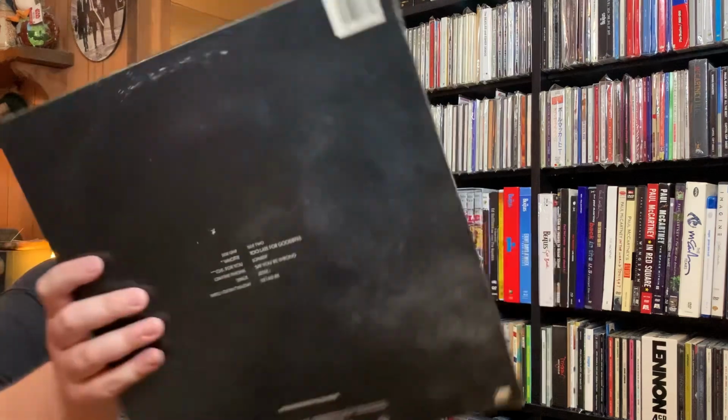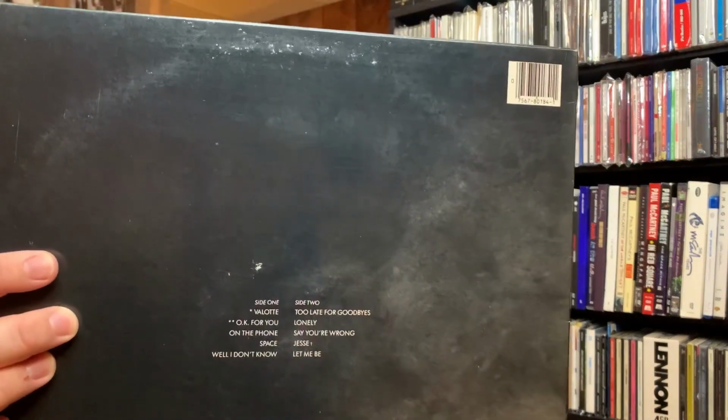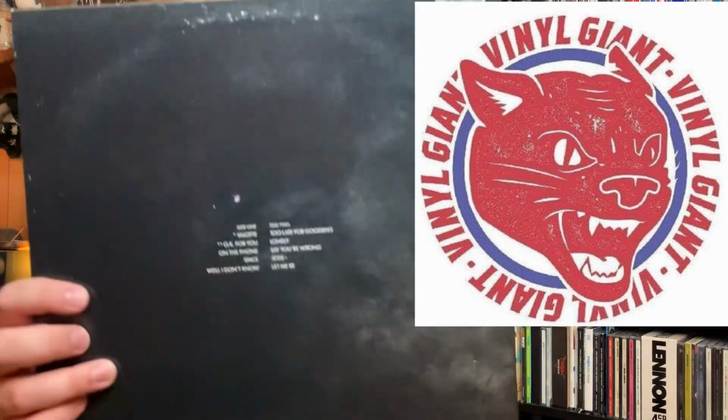I found this in a record store in Fargo, North Dakota. Pretty cool place, that one. I can't remember the name of it off the top of my head. It's downtown Fargo, though. Seems like everything is pretty much in the recently arrived bins there. They do have some sections for stuff, but you really have to dig through the bins to find everything. But every time I go there, I seem to find a nice treasure.